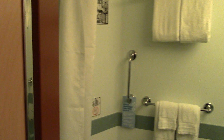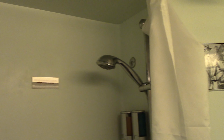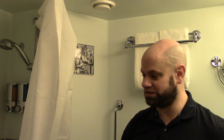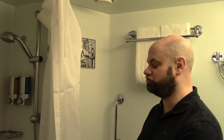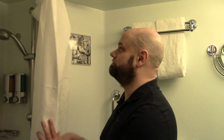So this is a standard sort of Carnival bathroom of the Dream and before style. One of the ways that you notice that this is different from some of the Vista class ships, for example, we still have the curtain. I don't like the curtain. On some of the ships, some of the former Costa ships, for example, they have the plexiglass that opens. I like that because what happens with this is it can get wet and slimy, and then the ship tilts or there's a little breeze or whatever, and then it sticks to your leg. And now you've got a slimy thing against your leg while you're having a shower. That sucks. So I'm not a fan of the curtain, unfortunately. But hey, what can you do?